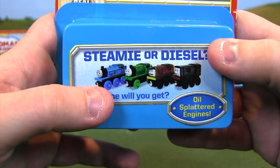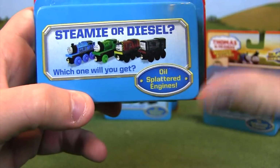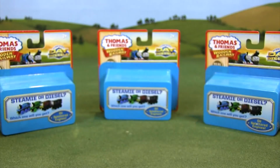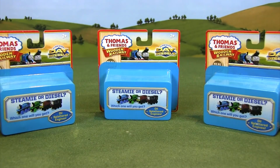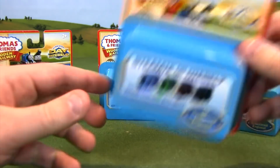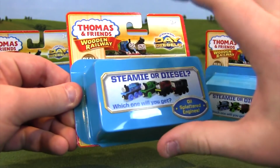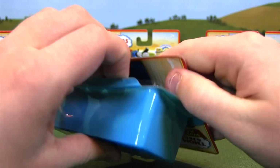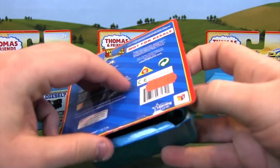So obviously Thomas has blue wheels, Percy has green wheels. It gets a little bit harder to decipher between these two. So I have 4 of these mystery packages here, and I know for a fact that all of these contain a different engine. However, I don't know which one is where. So I guess we'll open this one up and see what's inside. I mean, look how easy that comes apart.